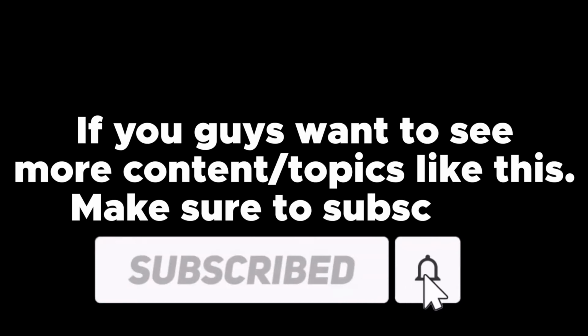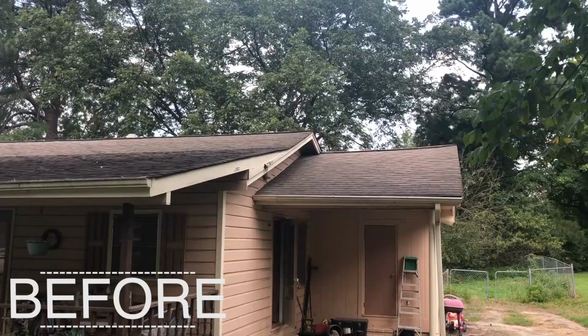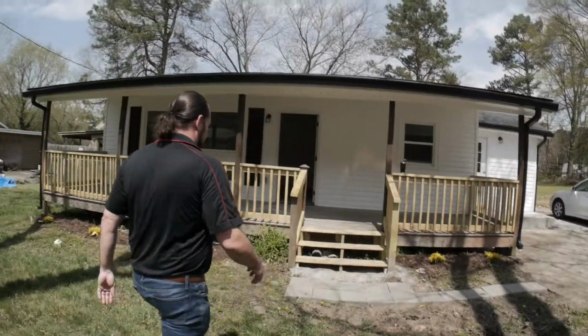We are at one of my flips here on Waldrop Circle on a spring yellow day in Marietta, Georgia. This house used to be a 2-1 and I converted it to a 3-1. So we finished the carport over there, and that's our new mud room slash laundry room. Let's go check out the house.